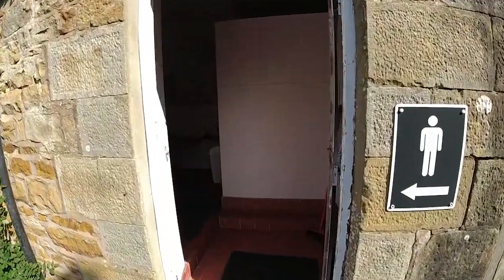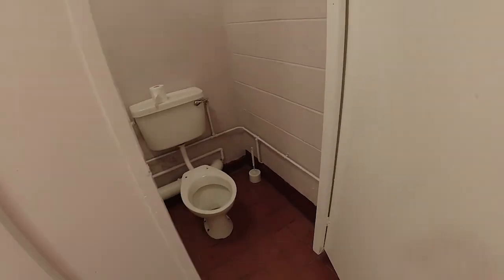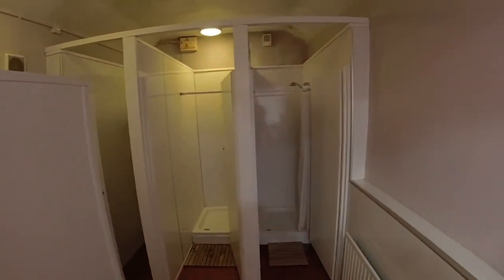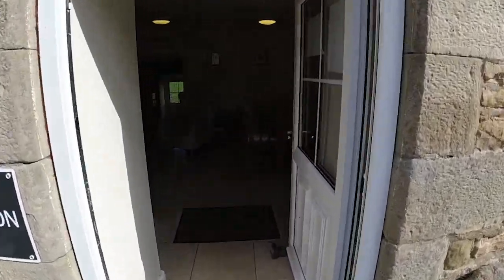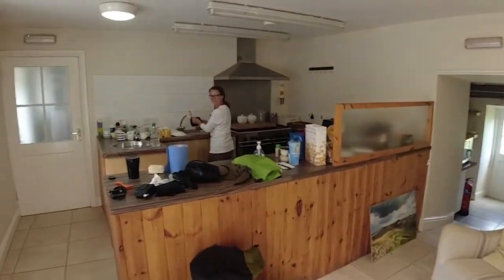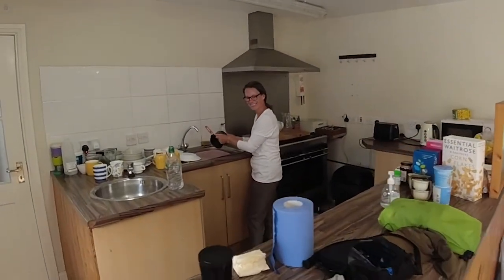This is a toilet block. We've got some nice sinks there. Toilet there. Toilet there. 3 or 4 showers down the end there. And then there's this kitchen you can use. That's your kitchen. That's the Windshield campsite.